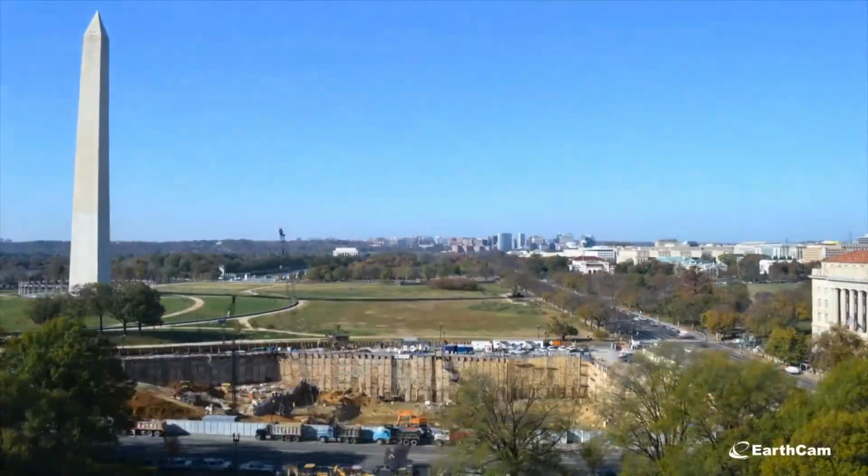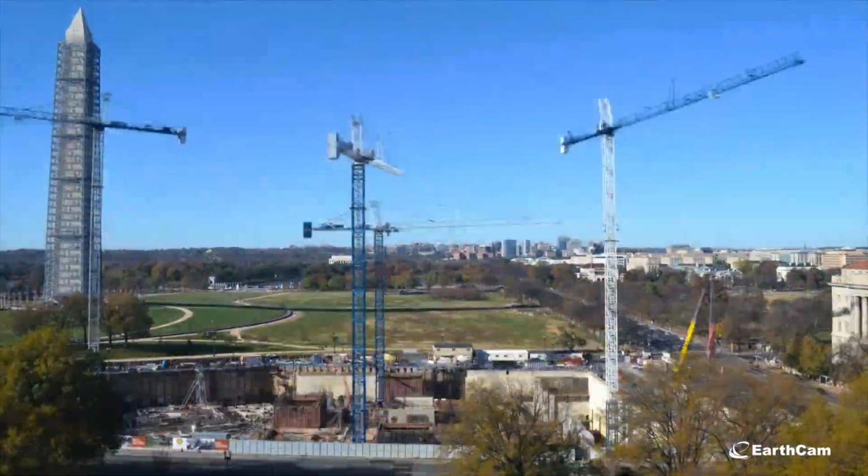This is the museum's time-lapse, 11 years in the making.